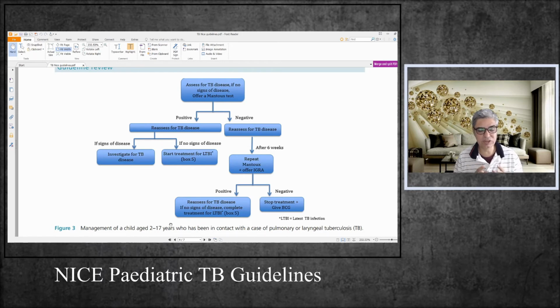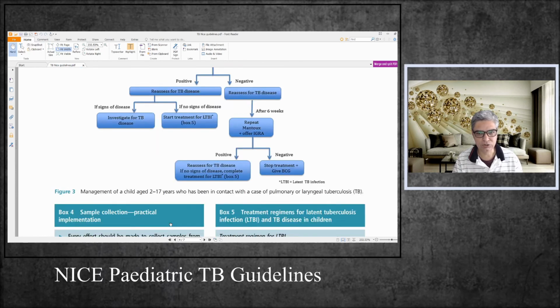And remember, BCG just protects against the severe forms of tuberculosis, like tuberculous meningitis and miliary tuberculosis. And the effects last usually for 5 to 10 years. It does not confer lifelong immunity. So that should be kept in mind. Fine, so these are the NICE guidelines regarding the diagnosis and management of tuberculosis.